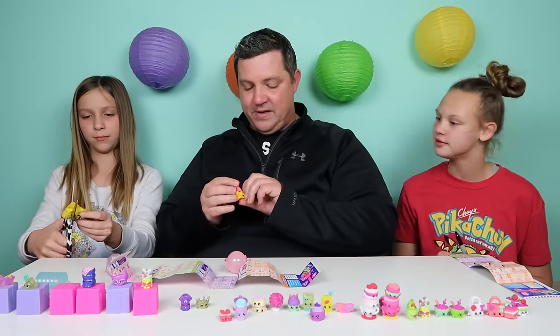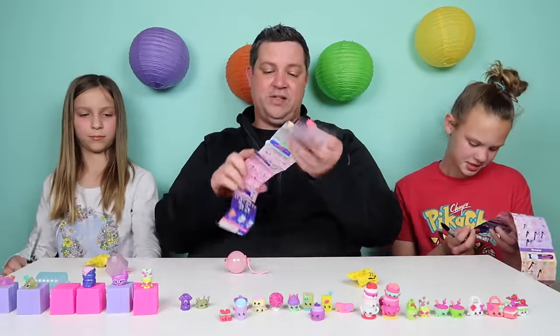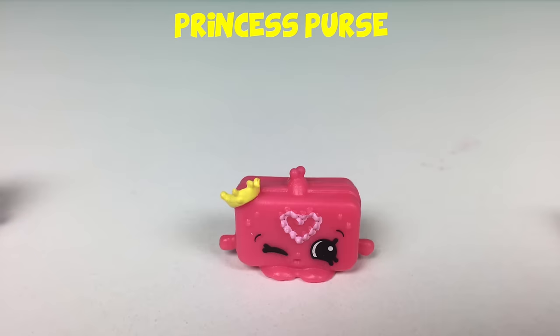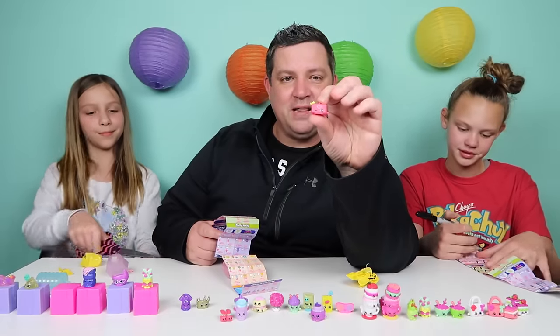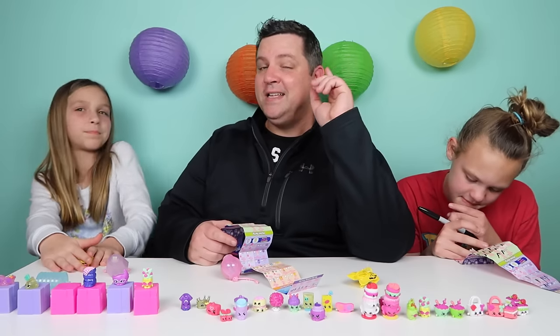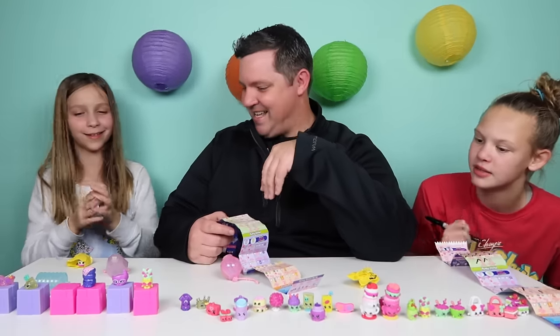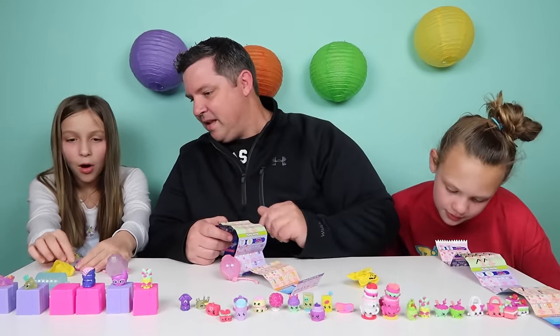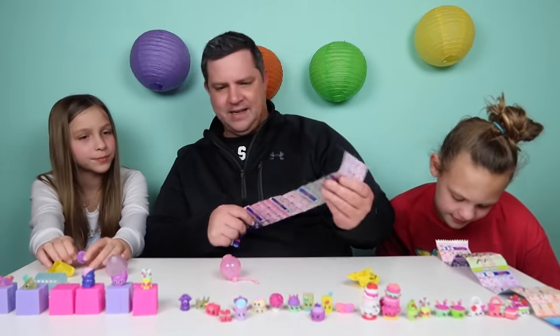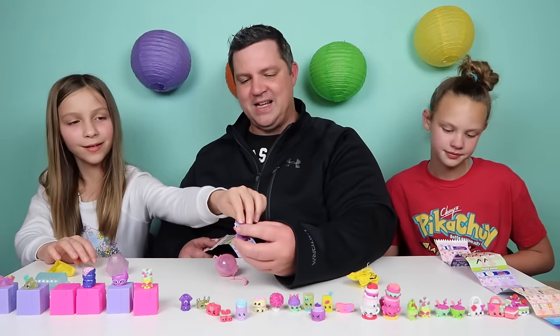Do it. I'm gonna get into mine first, Macey. This has got to be in the princess. Princess purse. Look at that tiara. It's a rare, and it's sitting on the side. That is awesome. I love that one. There is a lot of tiaras because in parties, you gotta have a tiara, especially if you're doing a princess party, right, Macey? Yes. All right, who do you have, Macey? A cake. Ooh, a cake. We got that cake.